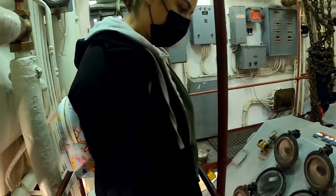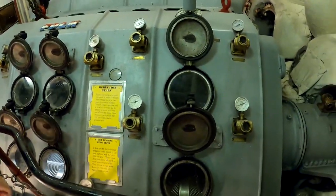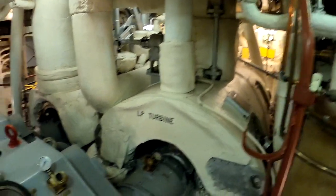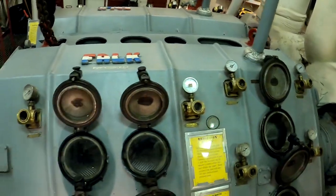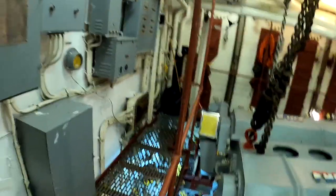So this is propulsion. This is the reduction gear, where all the magic happens. It takes all of the high speed from those turbines and reduces it down to the right speed to turn the screw. And this was a dual screw vessel, so you have two propellers, one on each side.